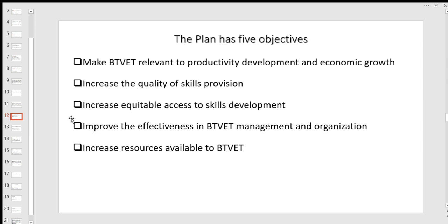Then another objective is to improve the effectiveness in BTVT management and organization. And lastly is to increase resources available to BTVT. Those are the 5 objectives of Skilling Uganda, but we are going to see how they plan to achieve each of the objectives.